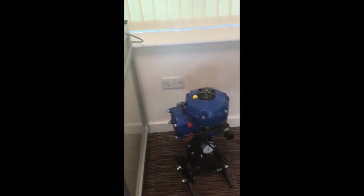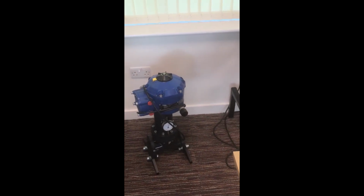And then adjacent to those, just to finish off on the actuators, we've got another couple of Rotorks twinning a FlowServe Limitork.